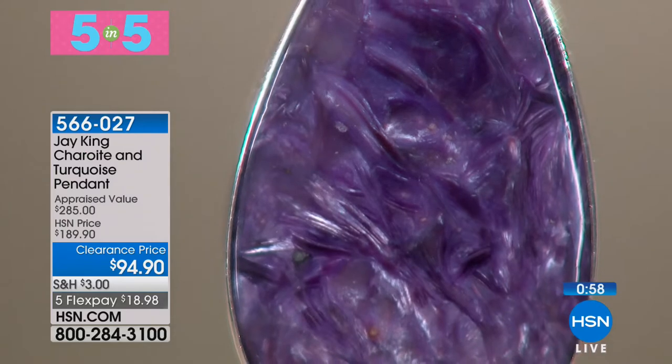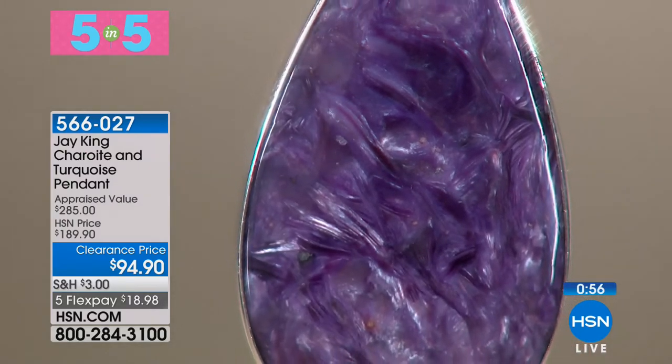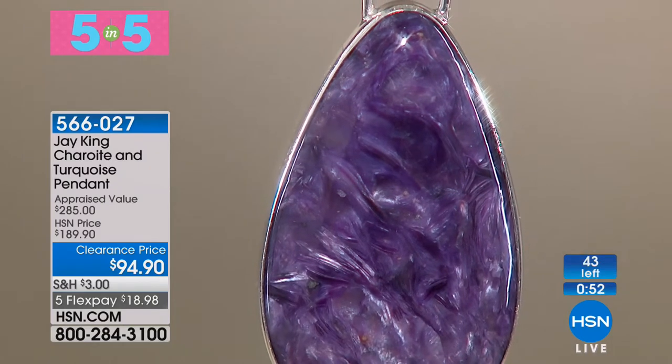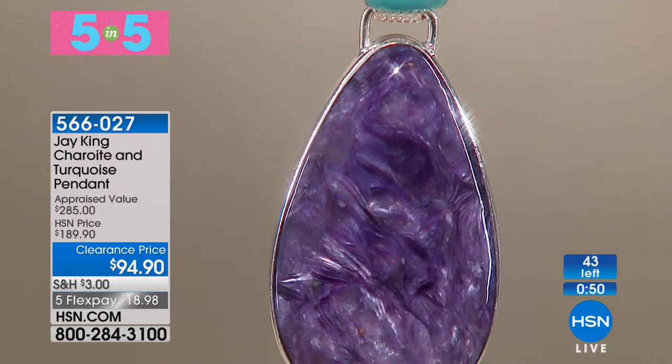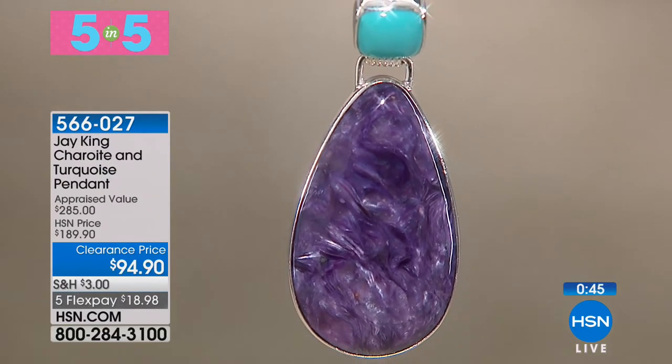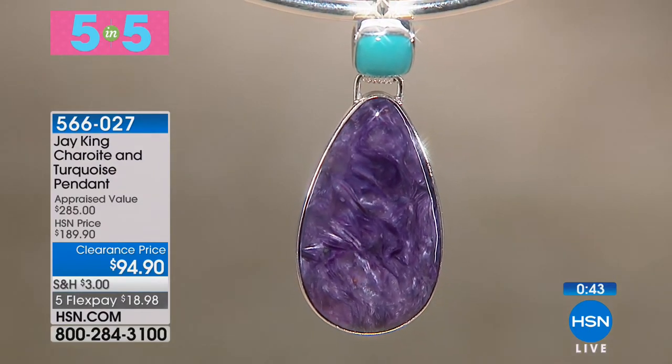Okay, so one minute per item, and yesterday, and actually all through the visit, every single one of the five and fives is sold out. So get ready, because this is gonna go. This is the Charoite and turquoise pendant, beautiful, that beautiful purple. We popped it on a collar, but you can see how gorgeous this is. I have 43. The item is 566-072.